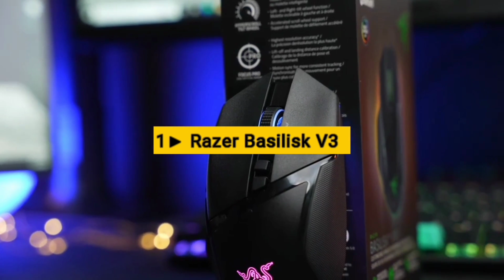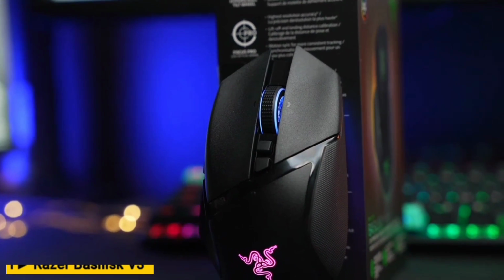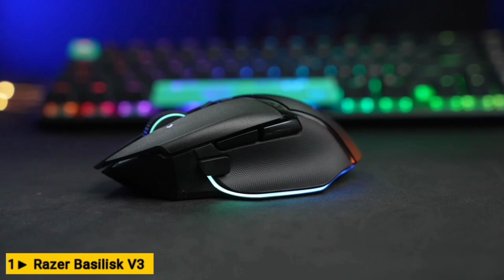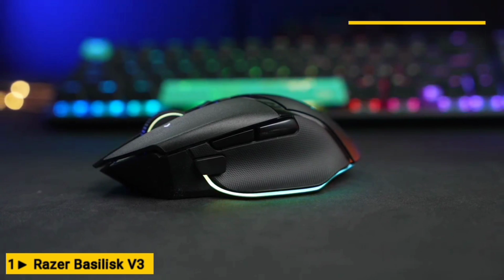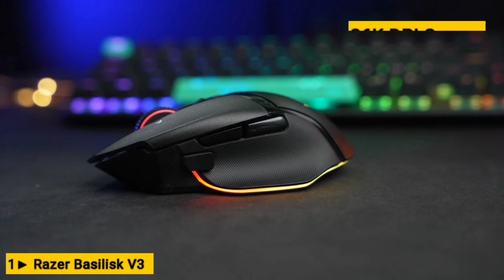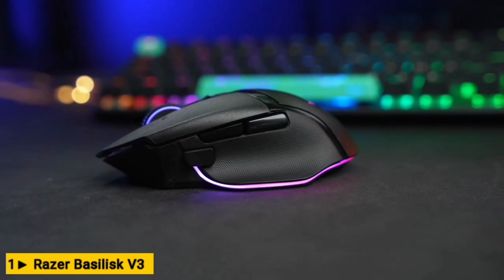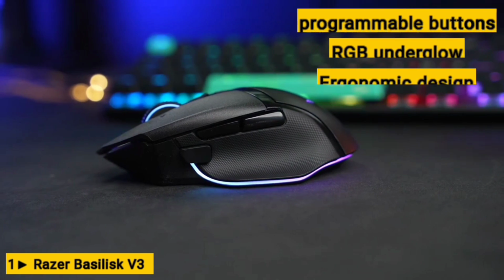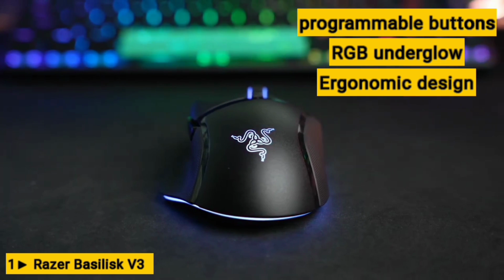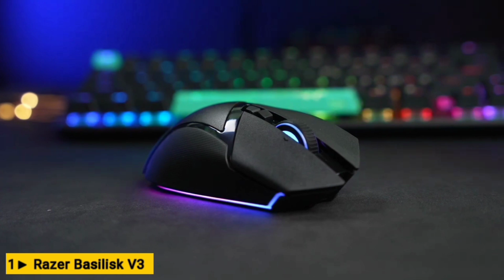Number 1. Razer Basilisk V3. The best gaming mouse overall. Unless you're playing competitively, it's difficult to beat the Razer Basilisk V3 in terms of sheer power and value. That 26K DPI sensor is definitely a nice to have, though in our testing, we rarely needed to dial up to that kind of level. But the main draws here are the wide range of programmable buttons, unique RGB underglow, and tactile ergonomic design. It also helps that the V3 comes in $10 cheaper than the previous iteration.